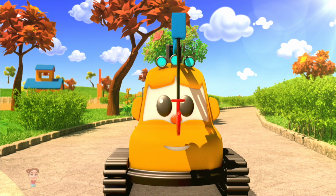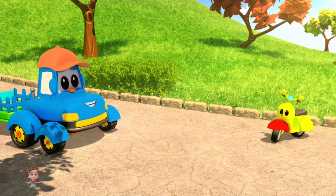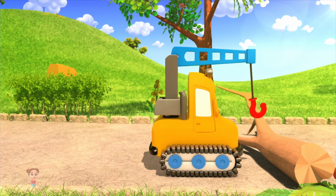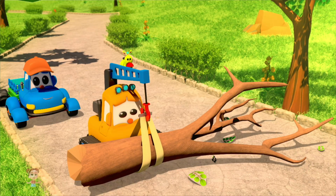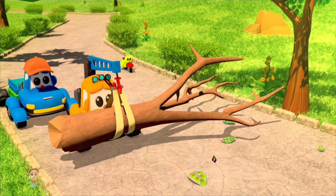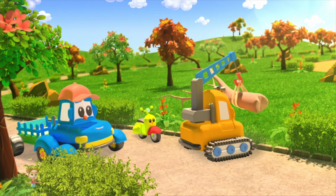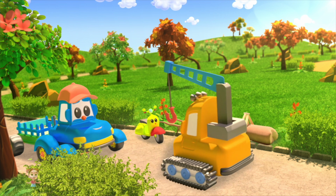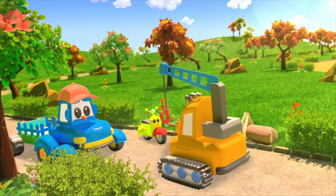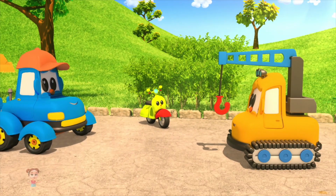Hi there, Hook. Let's move that tree for Rocket. Hook attaches two strong straps to his hook and then picks up the big, heavy tree and swings it to the side of the road where he can put it safely out of the way. Well done, Hook. Now Rocket can go to the market. Except with all this excitement, he's forgotten why he was going there in the first place.